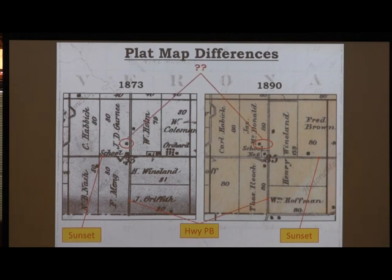And then in 1890, you can see that the building has moved. We originally thought that this might just be a mistake in the map, but you can see the movement of that building is actually quite significant. So we got into researching that a little bit further.